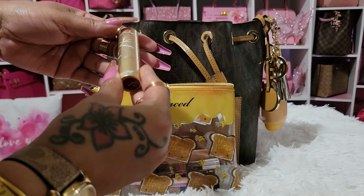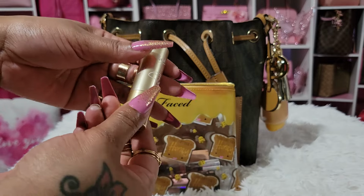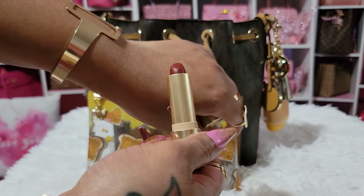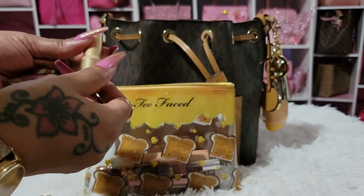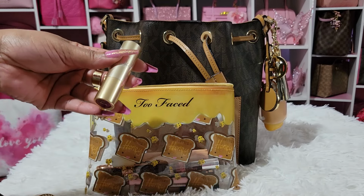This is a lipstick from ColourPop. So ColourPop and Disney did a collab. And this one is Tiana. I got two of my favorite Disney princesses. This is Tiana, and I also have Belle as well.